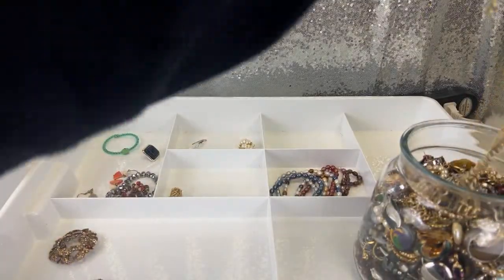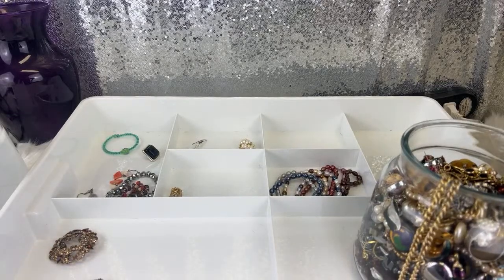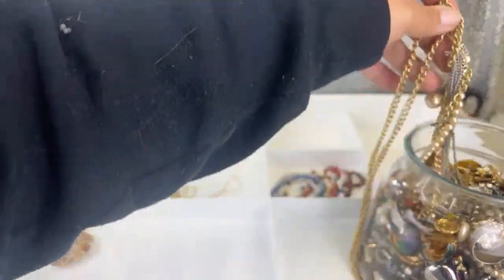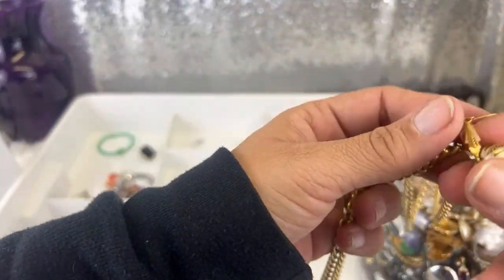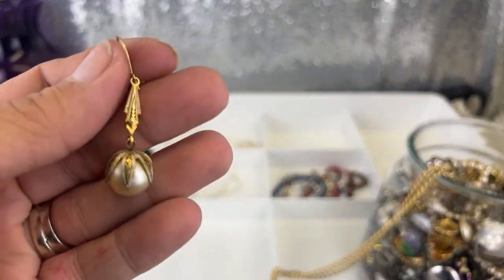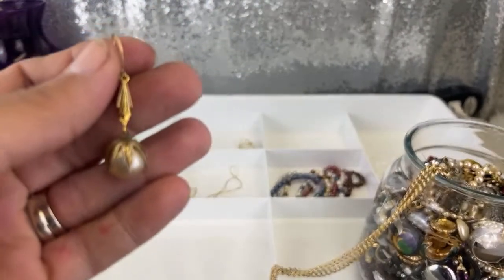And we got a tangle. Always a tangle. It's par for the course with these things, though. This is not anything, but we double check just in case. Here is another earring. Definitely vintage. Actually quite pretty. Actually, I really like that one. Hang on. What is that? Damask or Damascene?